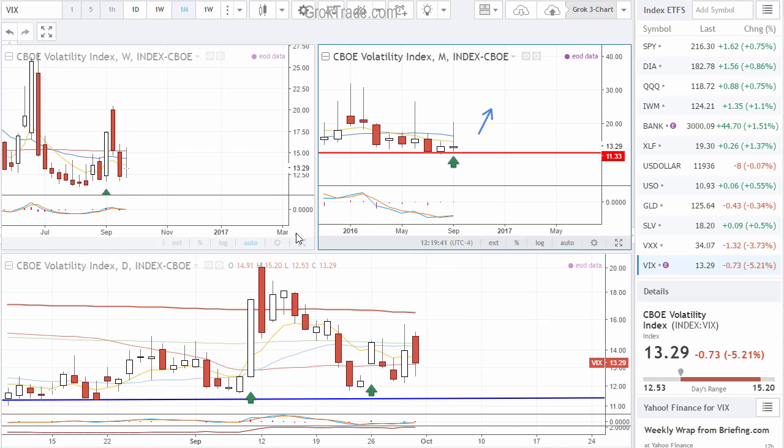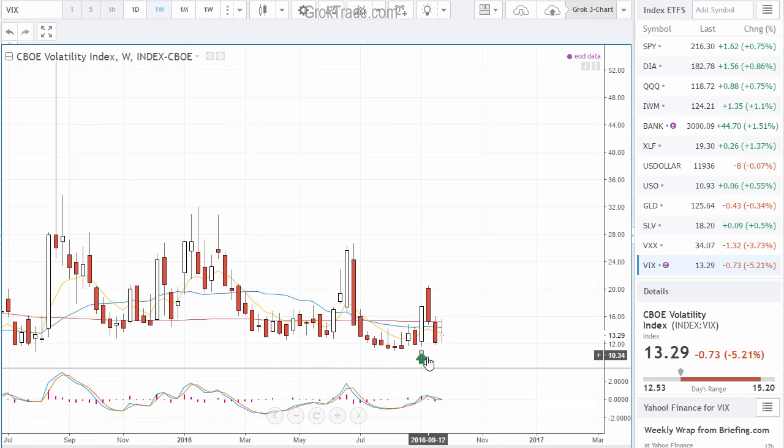And if I look here at the weekly chart, I have it on buy. We come down because we're still above support. I have a buy on the VIX. I think that we're getting ready to go higher. I think October is going to be bearish based off of the technicals and based off of history.